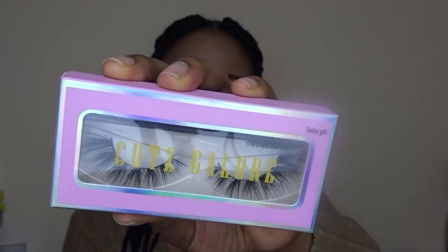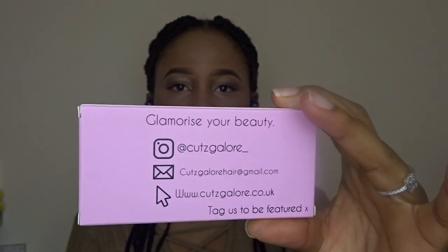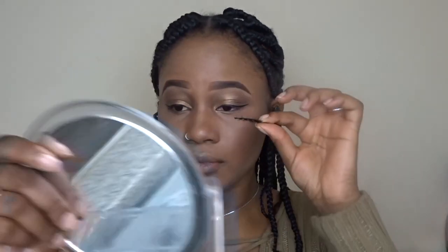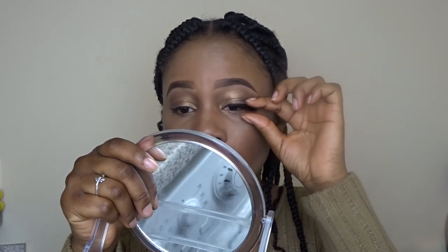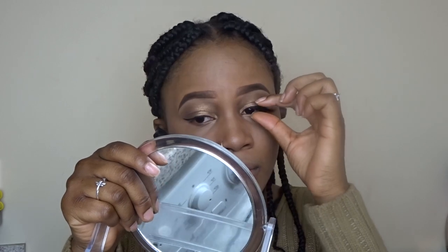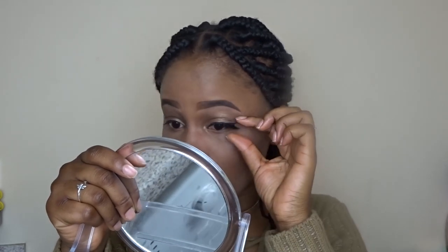Okay, lashes time from Courts Galore. You can see the lashes. Courts Galore. Follow them. Now blow it. Yeah. Now put it on the eye. Yeah, just like that. Only a professional can do it in one go. If you're not a professional, you've got to take your time. She's doing it so easily, like, it's so easy for her.